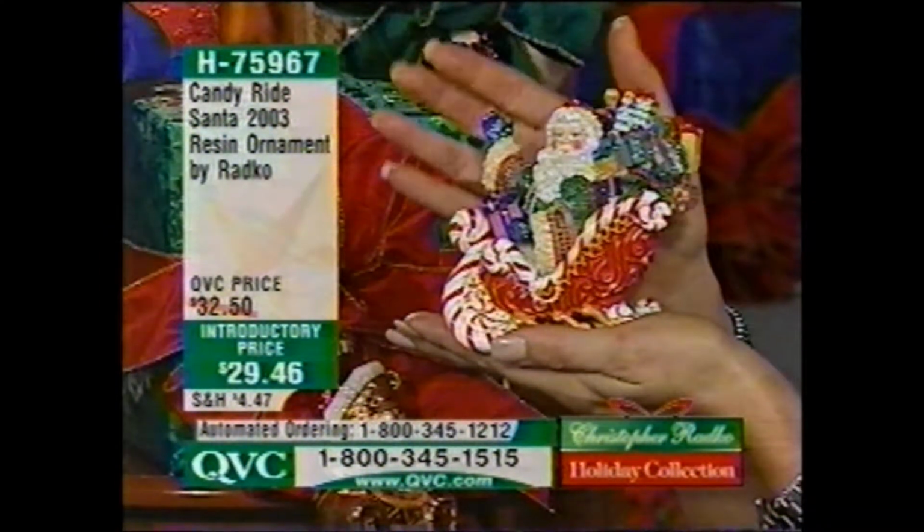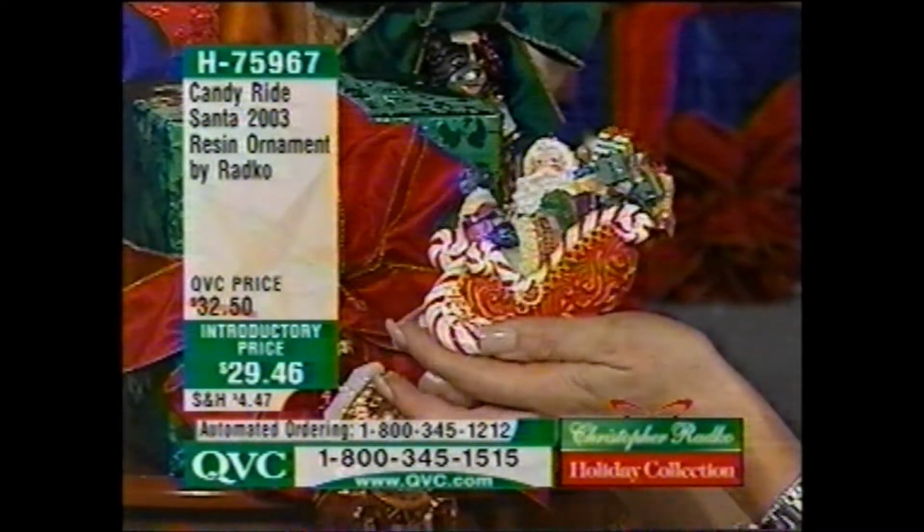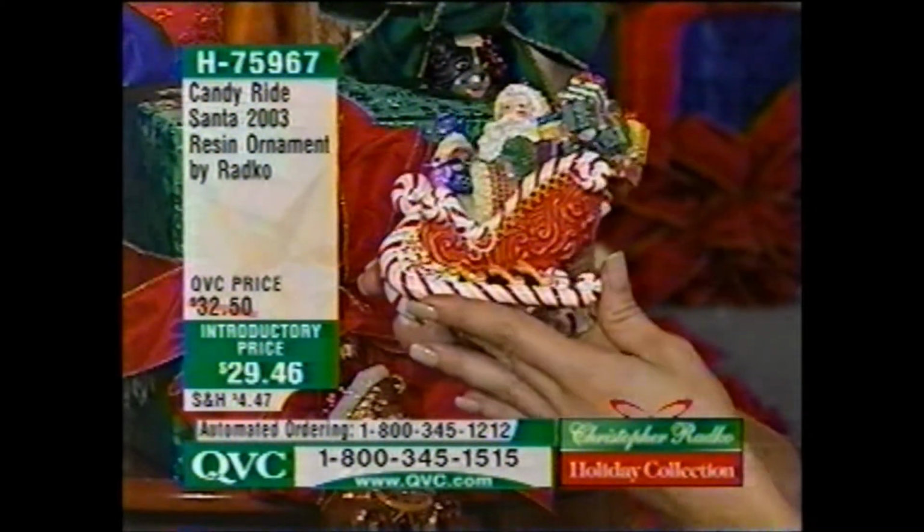And the candy cane, that's one of my favorite parts. Love the candy cane. For the sweet tooth, he rides around on a candy cane. So if he's ever really hungry, he can take a little nibble. Isn't that adorable? As long as the reindeer don't eat it.